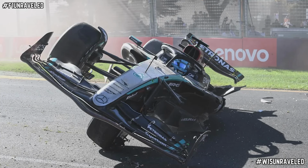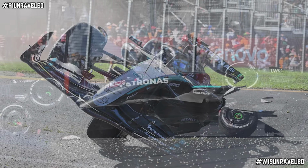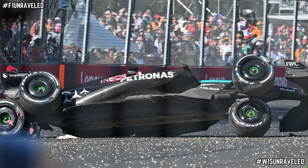And of course, we can very briefly talk about the underbody of this new floor and what potential changes could take place. And we have an interesting shot from the Melbourne race thanks to George Russell's huge crash during that race, in which the floor, or rather the W15 itself, landed on its side, and we got a fantastic view of the underbody of that floor back then.